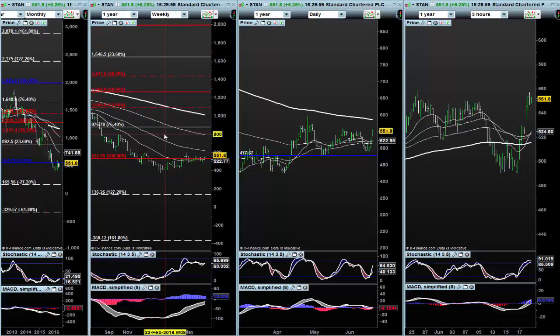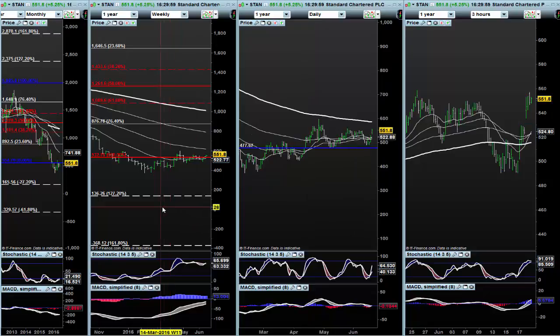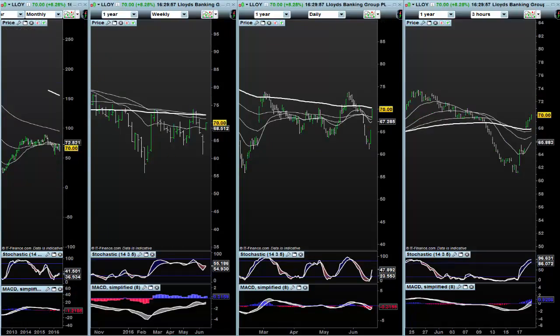I've been talking about being very cautious. The last thing I want you to do is to jump into a lot of shares at this stage, but just note that at the moment the market's pricing in a stay-in vote, a Brexit, and some of these stocks are doing well. If you look at a couple of other UK stocks while I'm here, Lloyds Bank, so we had that dropping down to 61, we're up to 70 now.